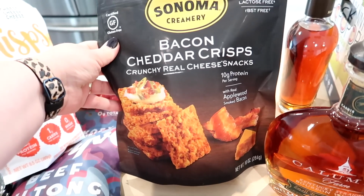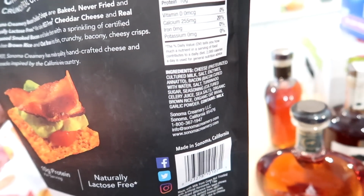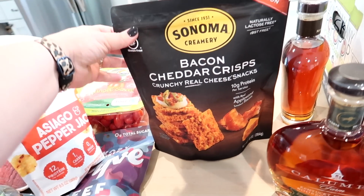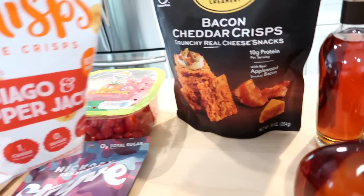These are bacon cheddar crisps. I guess if you're doing keto or low carb, they're pretty decent. They have 9 grams of carbs in them. I guess they have a little bit of sugar in them, but not bad. I know a lot of you guys are doing low carb, or at least you leave me comments about it. So we'll see if we like these. Let me know if you guys have tried them. I don't know how it can be bad.